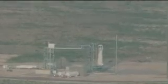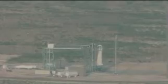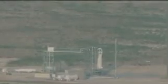When that engine gimbal check occurs and that engine swings, they should actually be able to feel it in the cabin because it'll sway the stack back and forth. There go the aft fin checks. There you see the engine gimbal check just peeking out at the base of the rocket.